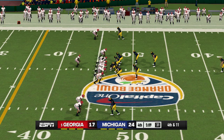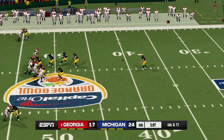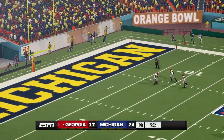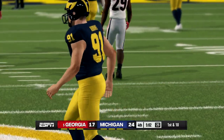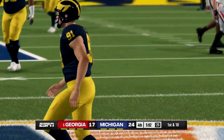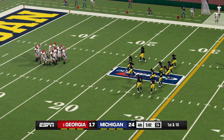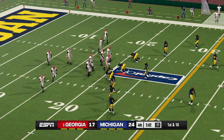Jackson will be the return man. He punts it away, and it's a great kick. This punt goes over the goal line, and this will be a touchback. Both teams realize that when the ball is snapped, we're one play away from a very different ball game.